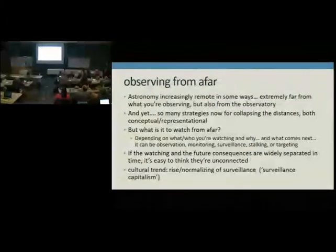At the same time, we have all these strategies for conceptually collapsing the distances. So we have all our wonderful illustrations of exoplanets. They are getting more and more vivid. It's more and more the kind of experience of being on the surface of those other worlds. So those two things are kind of happening at the same time. You've got this incredible rise of the virtual, but a separation from the real. Really interesting kind of tension.